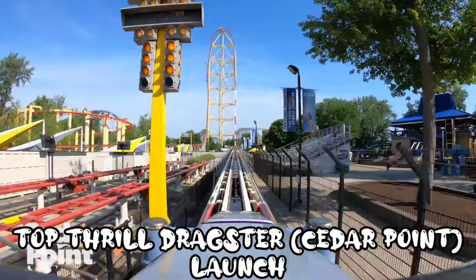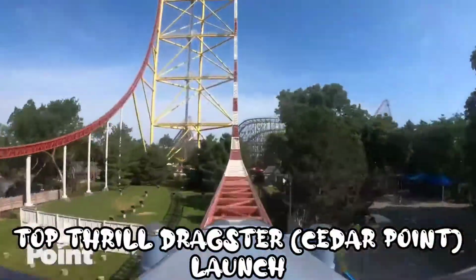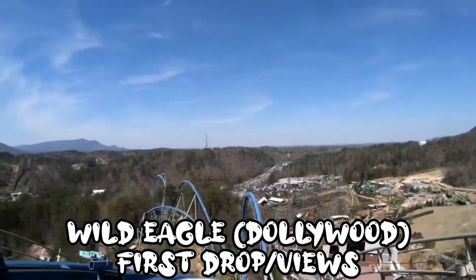Top Thrill Dragster's best part is the launch. I don't know if I have to explain it. 120 miles per hour in 3.8 seconds is insane. Yeah, that's it.